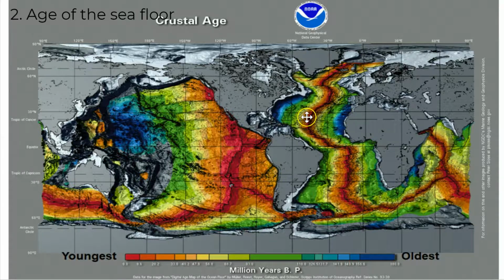So remember, if our theory is that new ocean floor is being created here and is pushing the old ocean floor away, that's exactly the pattern that you would expect to see. The newest ocean floor at the ridge, where the older floor is being pushed away, and the continents which are sitting on the ocean floor are being pushed apart as a result of that process as well.